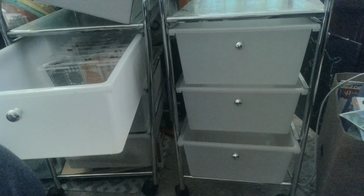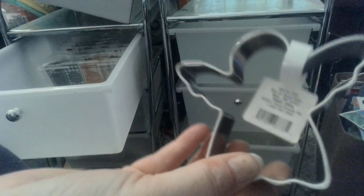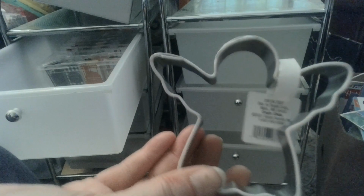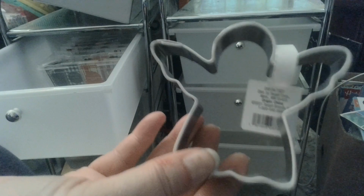Okay, next, let's organize some bakery items. These are cookie cutters. They are all metal, stainless steel. This one's an angel. I would say angels are year-round. I know there's some people who would say angels are only for Christmas. So spoiler alert, there may be seasonal ones in here. I hope that doesn't bother anybody.